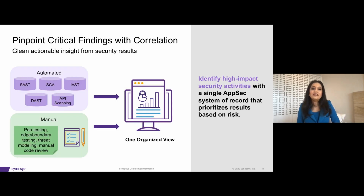But what do we need to do to make that testing meaningful and to be able to glean actionable insight from the level of efficiency that we've input into orchestrating testing, and the ability to conduct effective testing that identifies the issues early on? Well, one of the final points here that is a very important principle to keep in mind is that once you have all of that data, you need to be able to pinpoint critical data with correlation ability.